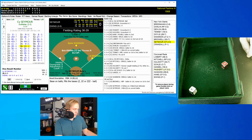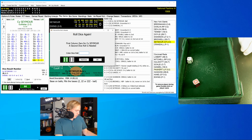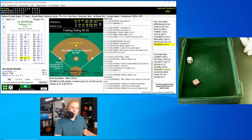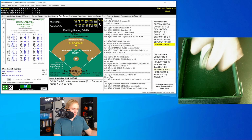Unusually long at bat for Seymour, and he rolls a 66 for a 0. And then this is going to be a 45 for a 6, and that'll be a double to left center field. That scores 2, and Seymour is perched over on second base. It's a 3-0 lead now for New York, and here comes Doc Crandall, and now you bunt.